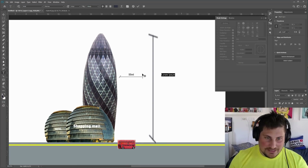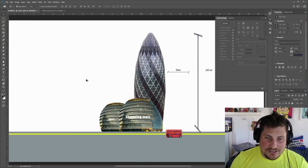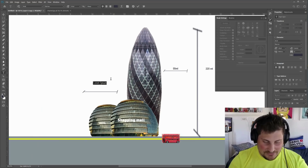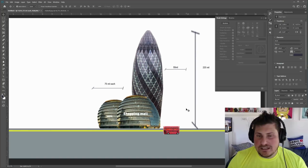Let's be exact. 220 meters. And now the, what do you want to call them? The circular buildings at the bottom. I'm gonna get in trouble for this. 75 meters each. I think this is good.